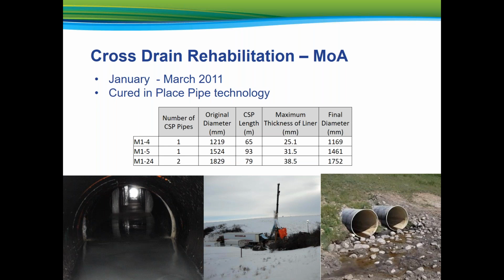All 3 cross drains were located in ravines that required large volumes of fill to get from one side to the other. Replacement of the CSP pipes was not the most economical option. Cured-in-place pipe, on the other hand, is a trenchless technology that allowed the deteriorated pipes to be repaired by using a pipe within a pipe application.